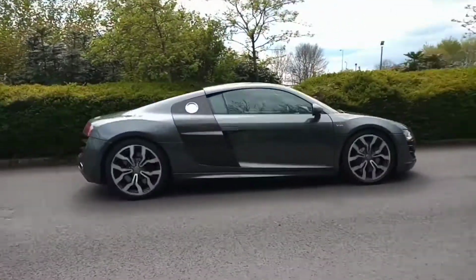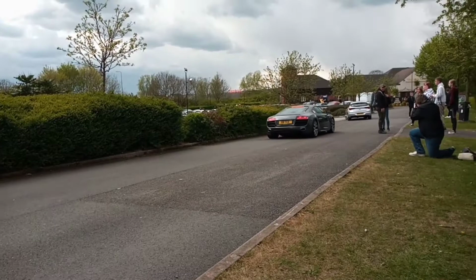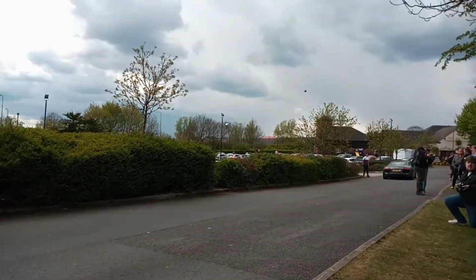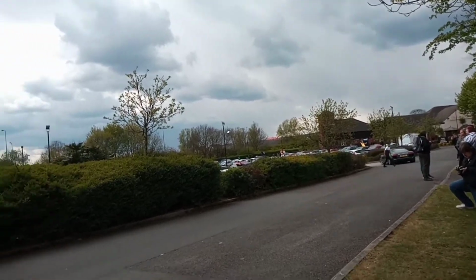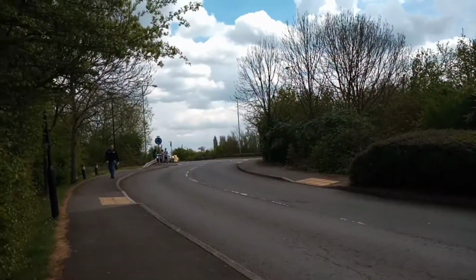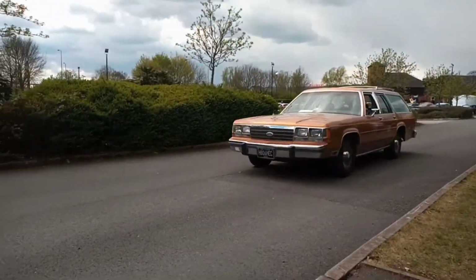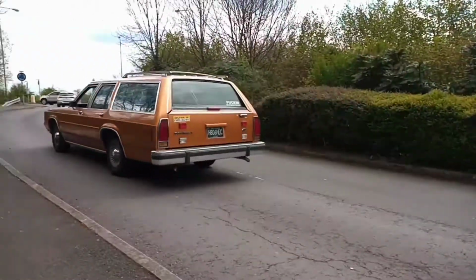Audi R8 V10. Arriving at the Lockkeeper Inn pub for the car meet here today. So I hope you enjoyed today's video. Let's get to Ford station wagon leaving.